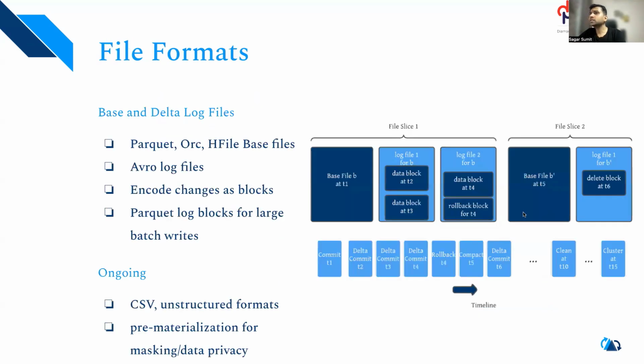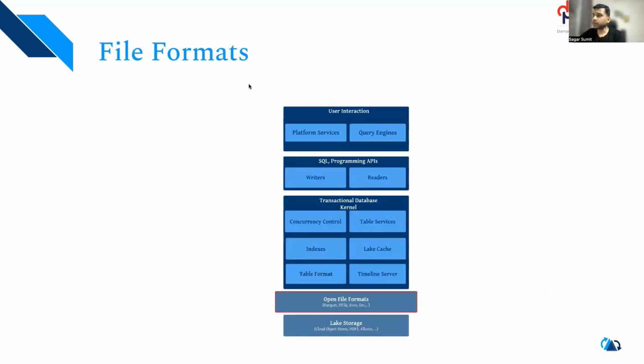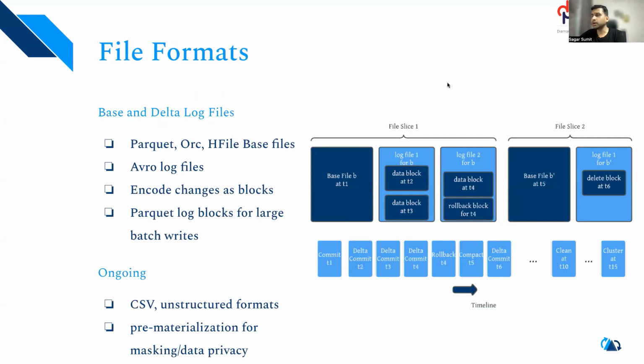The file formats, sure, you can write Parquet files and Avro files, right? But Hudi has its own file format in the sense that you have a base file. That's the first: when this file was written, it created a base file, and then all the updates go to the log files. This is for merge on read tables.